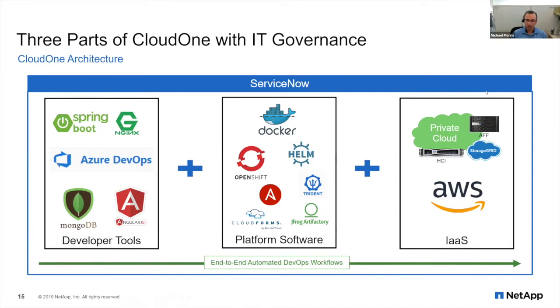Because as I mentioned before, one of the goals of CloudOne was to focus our developers on writing applications and releasing those application changes to production, not dealing with other IT services. So I don't want developers working on their application and having to stop. I've got to go into OpenShift and create a new project, and then go back to the application. They do some work and then stop. They have to go into AWS and create more VMs. We don't want them to do any of that. We want to automate all the DevOps processes across the platform so the developers can stay focused on creating their application and releasing changes to those applications.